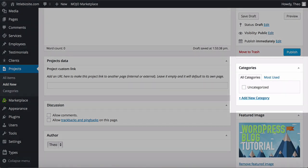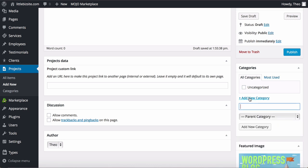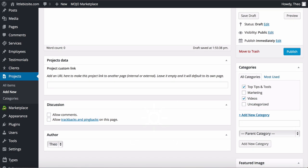We need to create our categories now because we don't have any at the moment. So just click on Add a New Category, give it a name and add New Category. As you can see, the category will be ticked to tell you this photo will be in this category. You can have more than one category if you like. Now just click on Publish.